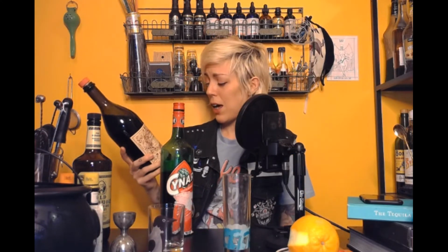This is a Torino style vermouth. It has a little bit of vanilla note. I find it works really well with dark spirits specifically, and that's why as my base, I'm going to use Old Overholt Rye. So a traditional Negroni would be 1-1-1.